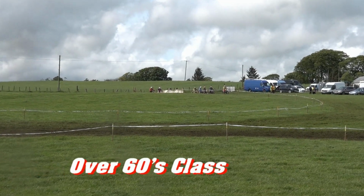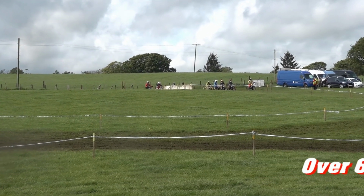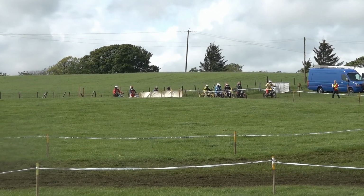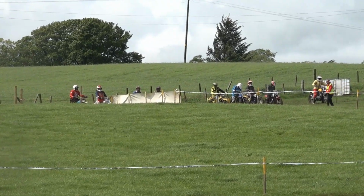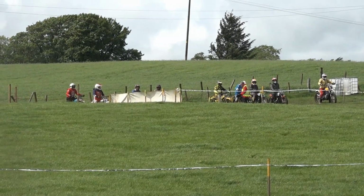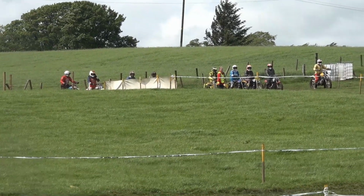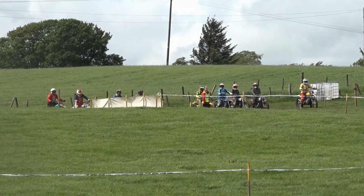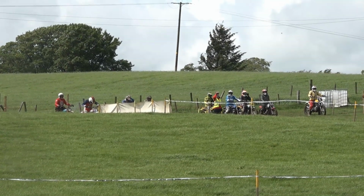So next up we're back to the over 60s class for their second race of the day. Each class has of course 3 races in this part of the programme. So as our race starter and club secretary Queen Bell waits to get the OK from the travelling marshal, we will get this second over 60s class race underway.